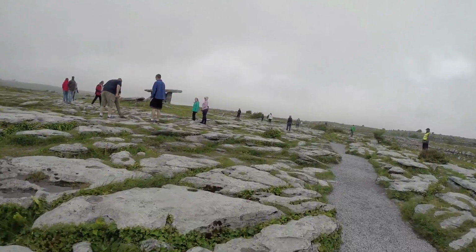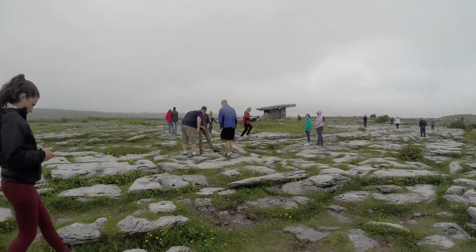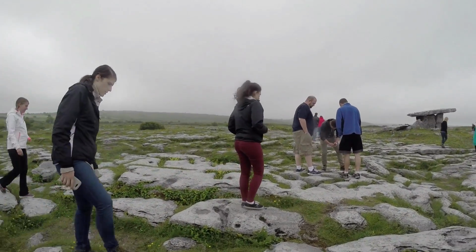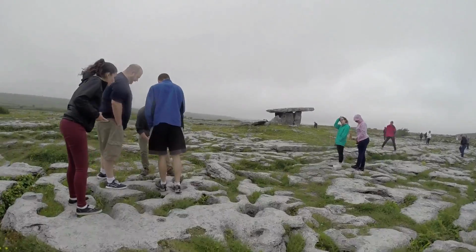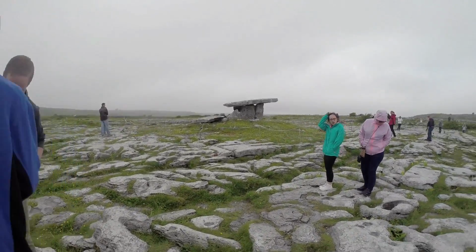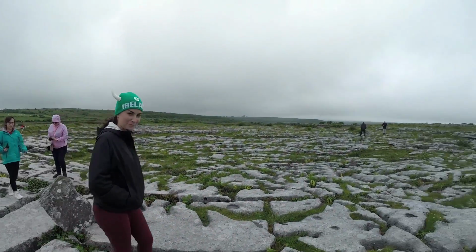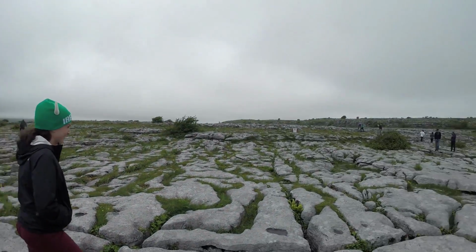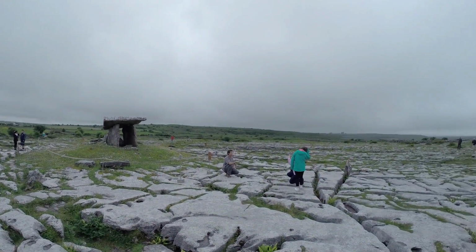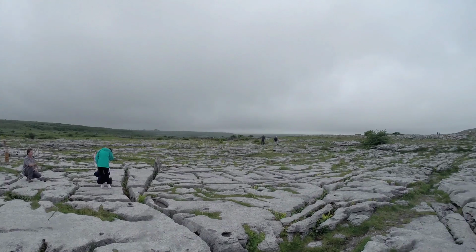Halnabrone Dolmen is a tomb in the Burren that dates back to the Neolithic period around 3800 and 3600 BC. This tomb is also called a portal tomb, and it is one of Ireland's most photographed archaeological sites. The tomb was most likely a place for ceremonies and rituals. Below the tomb, archaeologists found 22 people, 16 adults and 6 children.